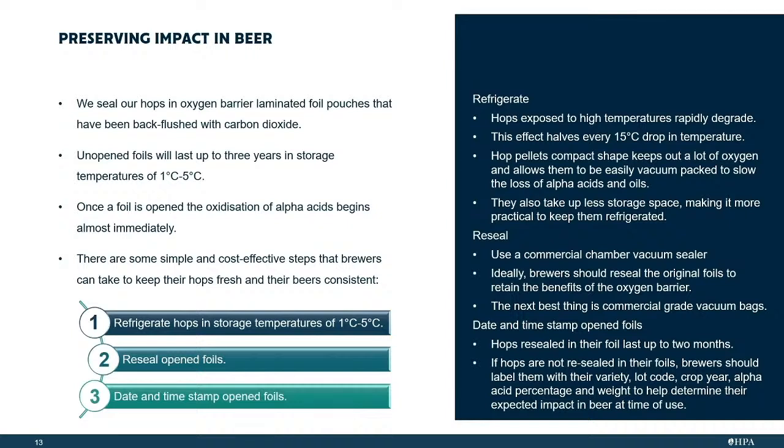Each hop has different levels of natural antioxidants and varying susceptibility to oxidation. This can cause them to lose quality faster, even under identical storage conditions, but we do know that not every foil will be used in its entirety as soon as it's opened. Once oxidation commences, the more volatile oils, such as myrcene, are rapidly lost, and the higher the temperature, the more they will degrade. Additionally, hops exposed to high levels of UV light can produce off or cheesy flavours in beer.